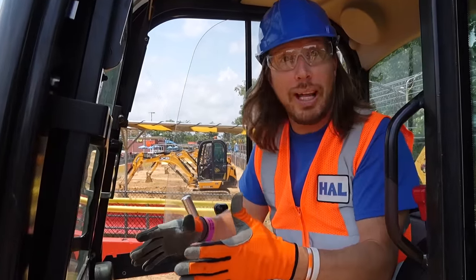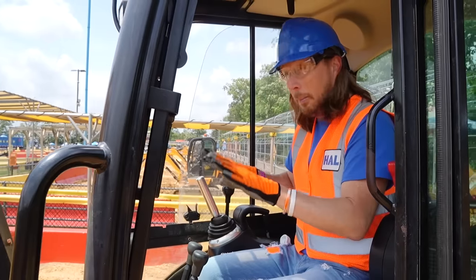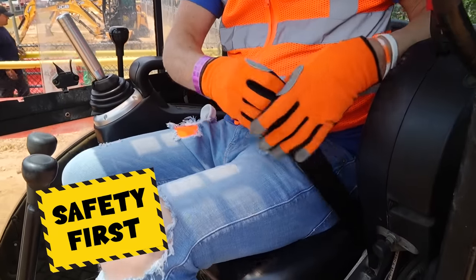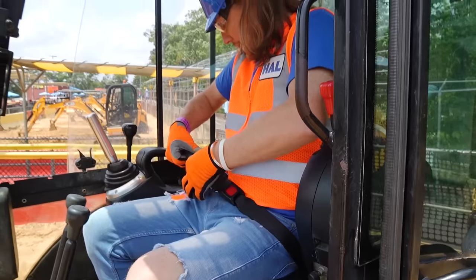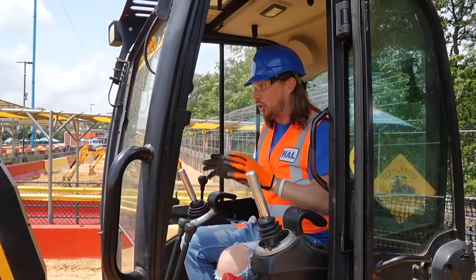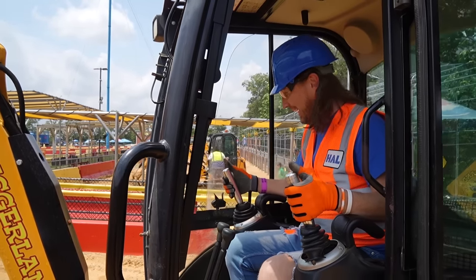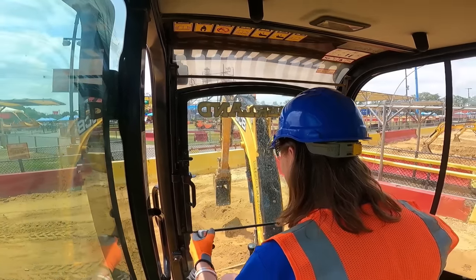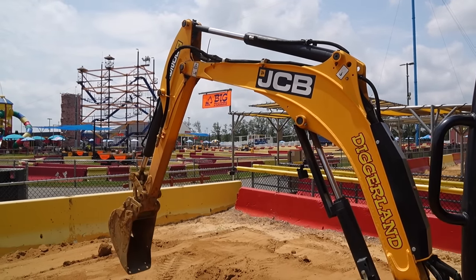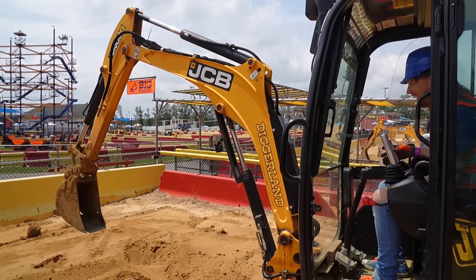This is an actual excavator, but it is engineered in a way to be safe. It actually doesn't move, but you can use the controls to control the bucket. Safety first. Seatbelt. Clip. Perfect. Tighten it down. Got our gloves on, got our safety goggles on. Here we go. So we can spin and move the bucket and the boom arms, but we can't drive it. We can move it to the left and to the right. We can move our arm out and in. We can lift the boom arm up and down on this joystick, and then we can open and close the bucket.